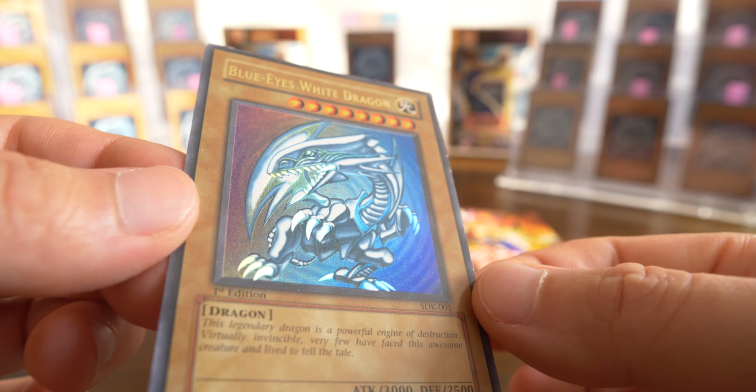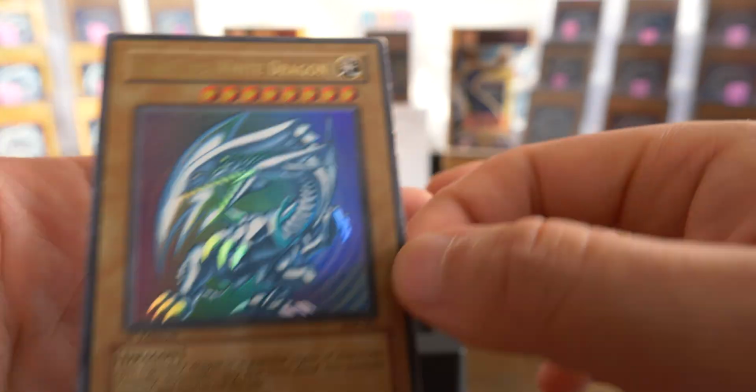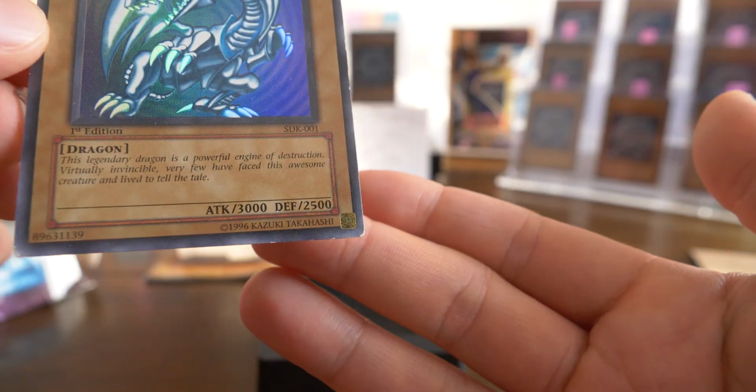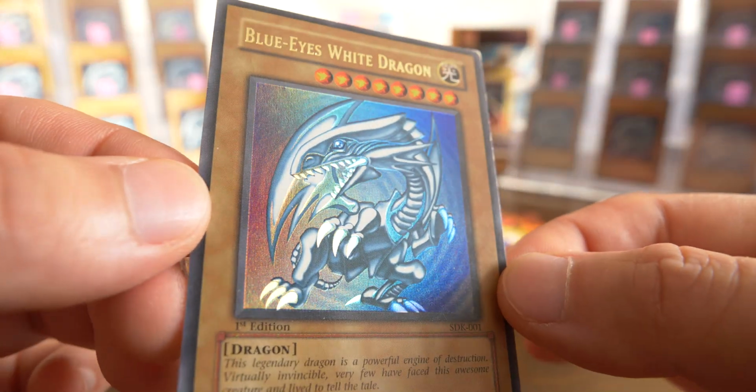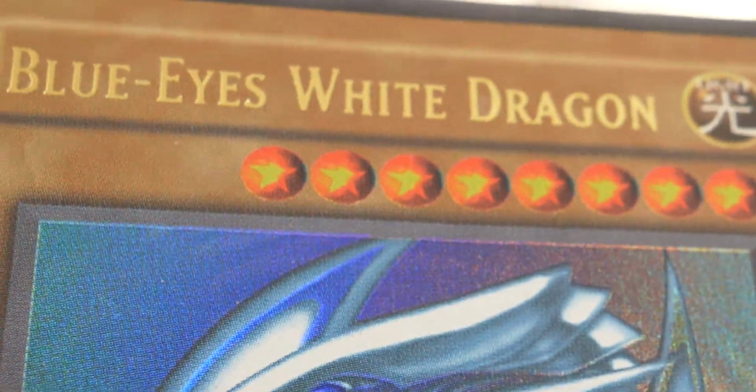Yes. Very, very, very nice. Top left corner, top right. Look at the edge wear. Bottom left, bottom right. Look at that. Beautiful. Absolute beauty. Notice the tiny foil shift line on the top.